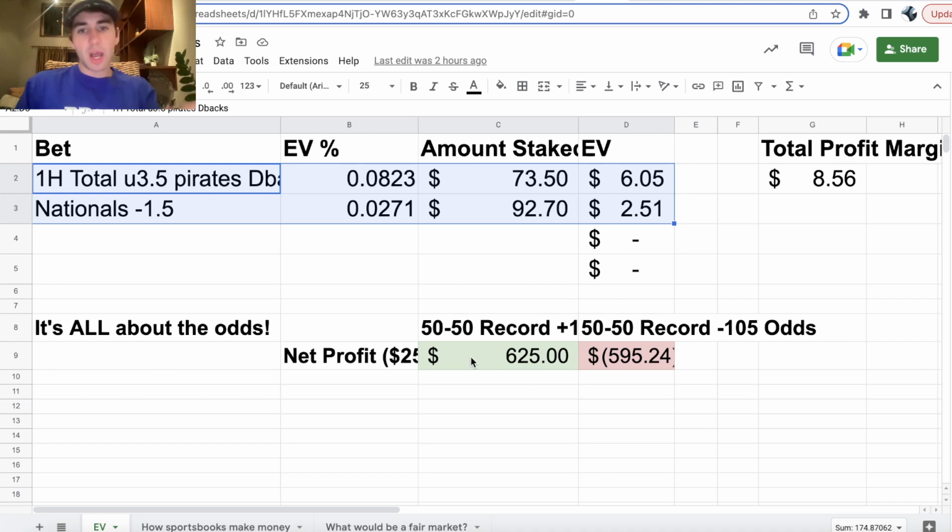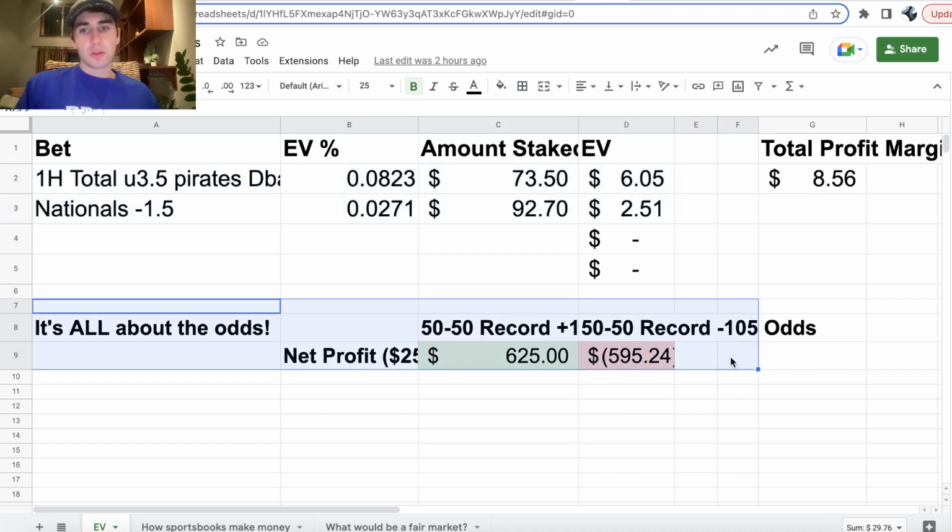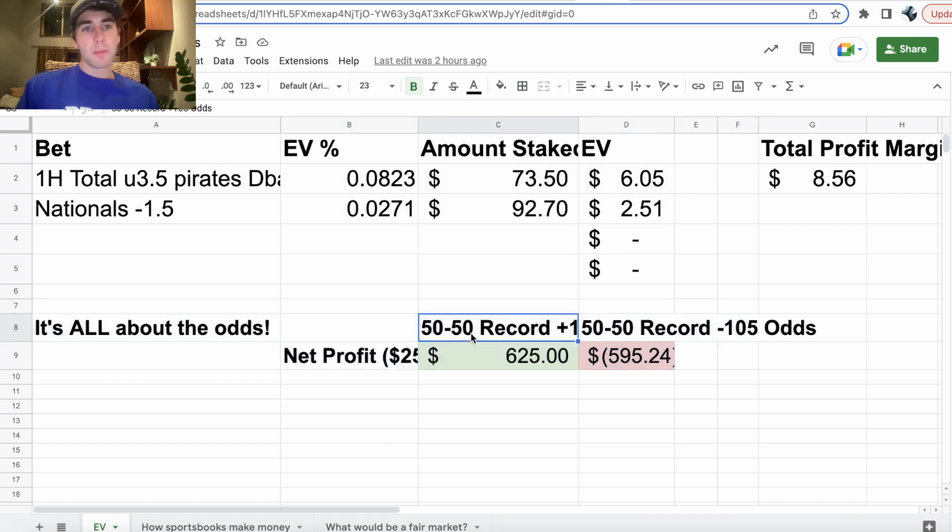We've gone through this before, but you're never going to be able to win every bet, every parlay as a sports bettor. But let's say you even just break even in your bets, you go 50 and 50 with a $250 unit size. If you go 50 and 50 at plus 105 odds, you're up $625. If you go 50 and 50 at minus 105 odds, you're down $600. So again, you're never going to win every bet.